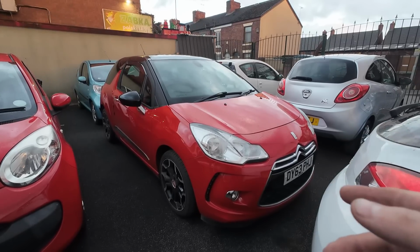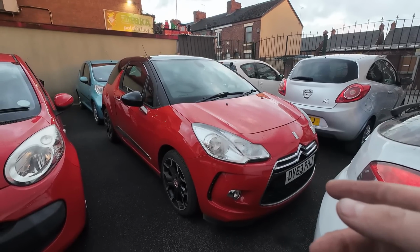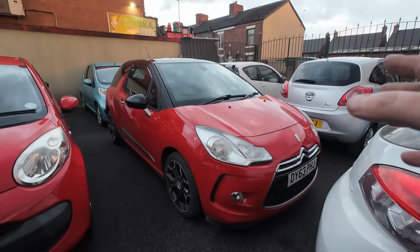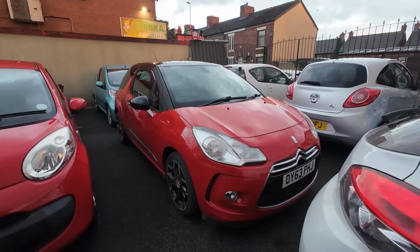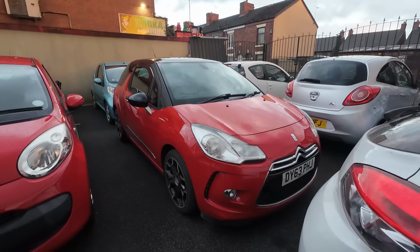It needs a minimal amount of paint. I think it just wants a touch-up, really. I don't think it actually needs painting. I think it's a bit down the corner here, but we'll make a decision on that when we wash it and clean it up. But it definitely needs a clutch. We're going to put a clutch in it. So, 1.6 diesel. I think it's only done about 70 or 80,000 miles.